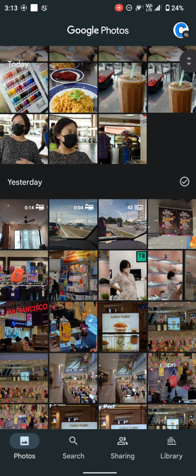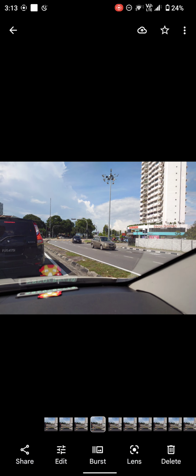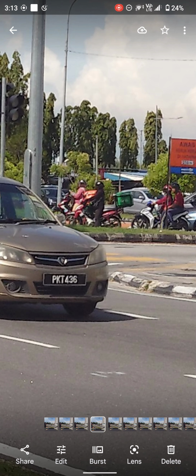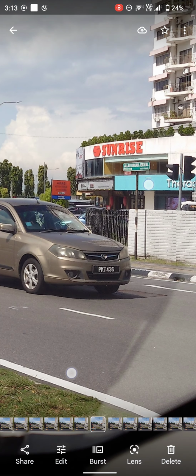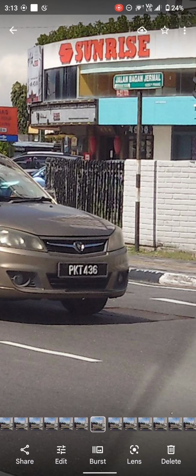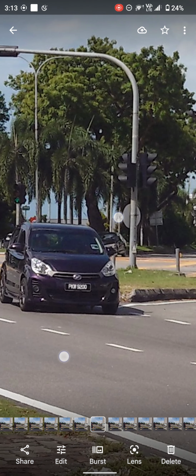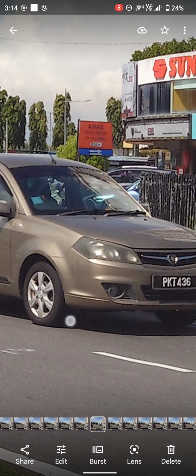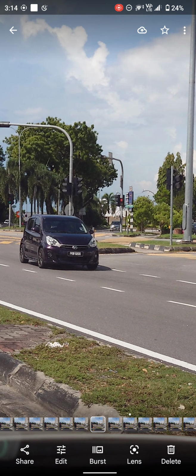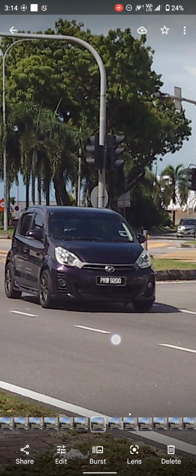Next thing I'm trying to show you is the burst shot. So these are from when I'm waiting on the traffic, and there are some of the photos that I'm trying to point and shoot. If you look at the photo over here, I can clearly read the car plate number over here. So it doesn't matter which one I pick, PKT 436, right? And there's another one. This one is not really clear, probably the autofocus on this moving car. So we pick someone at the back, and this one, let's wait. Yeah, this one I can read better.